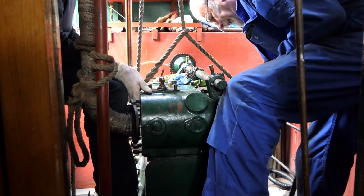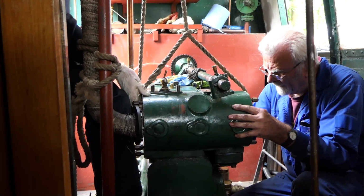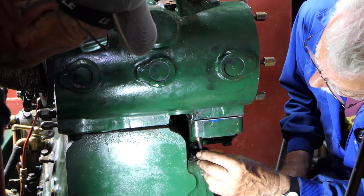Got it with the rope up to a point, but it is slipping. Just need to line the bolt hole. Yes! You got one in? Got the end one in? Got the first one in. Number 2, so that goes in.